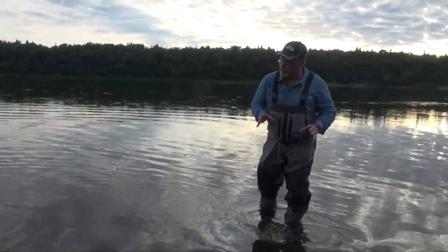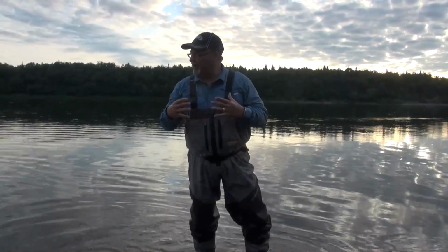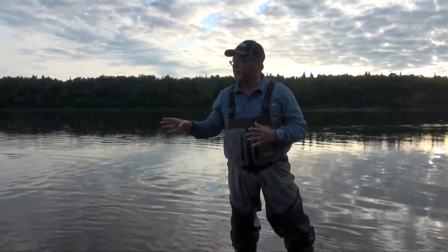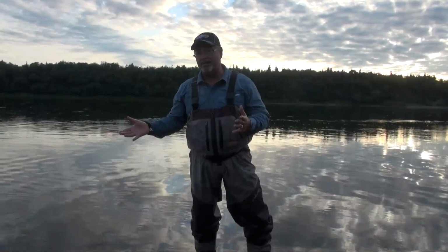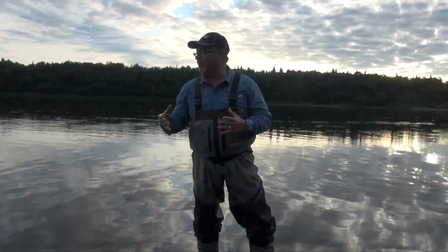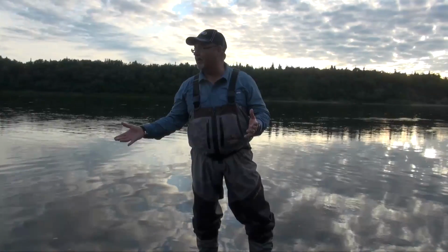Chums and silvers are two of the fish that really like to take the easy route. They call them kind of lazy because they come through the slower runs of the water. I haven't fished this particular area during the silver run, but I'd imagine when the silvers start running up the river in August, they're going to basically be catching the silvers in a lot of these same areas as they are the chums now.